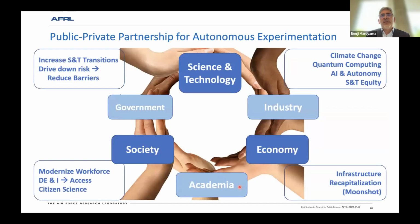So I think what's needed going forward is this private-public partnership for autonomous experimentation. That's, of course, a partnership across government, industry, academia, and science and technology, but also impacting society and the economy. And there's a whole host of different problems that we can think about: climate change, quantum, AI and autonomy, S&T equity. And importantly, as we get these robots going, we can increase the rate of S&T transitions by driving down the risk and reducing barriers. And also, we modernize our workforce by having better access in citizen science.